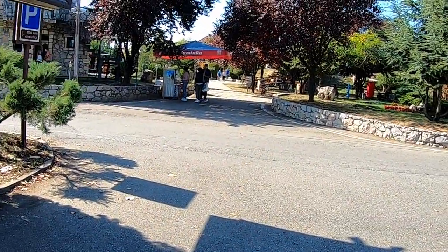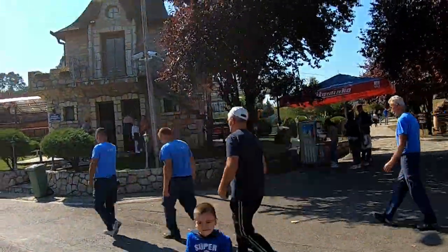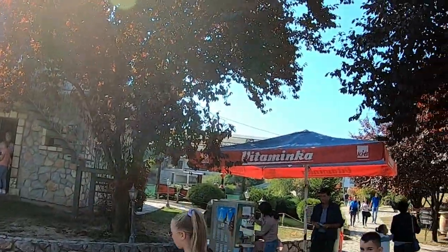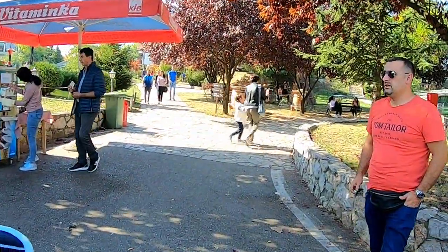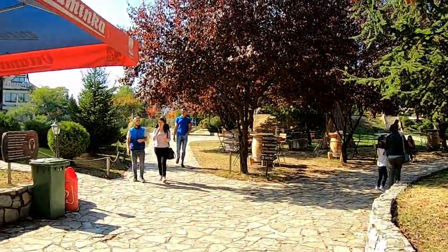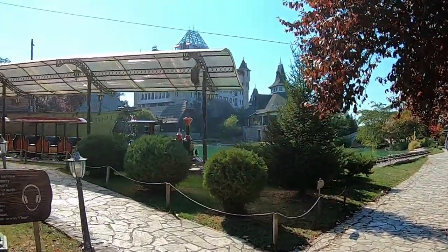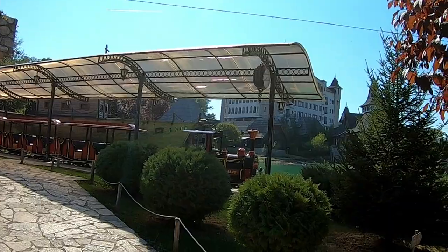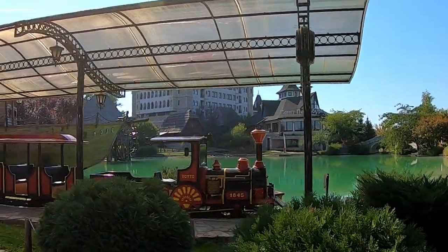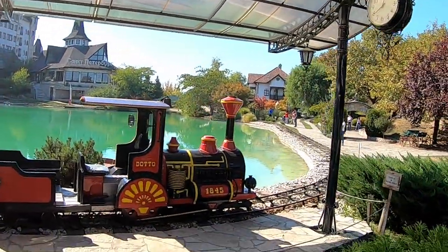So let's see what we can find out. Tarik, look, little train. Do you see it? There's a little train. It's a mini train, but you can drive it. It's a passenger train, and it's pretty cool. Last time we were here, we were driving it. And it was amazing. You go through little tunnels and stuff. It's really well made.